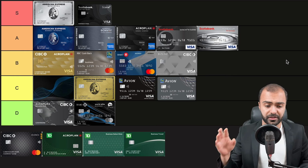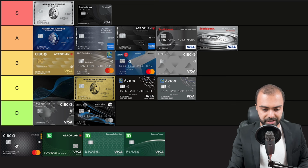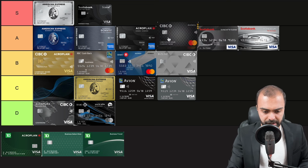And then by far the best CIBC business card is the CIBC Costco business credit card. This one probably goes somewhere in A for me.